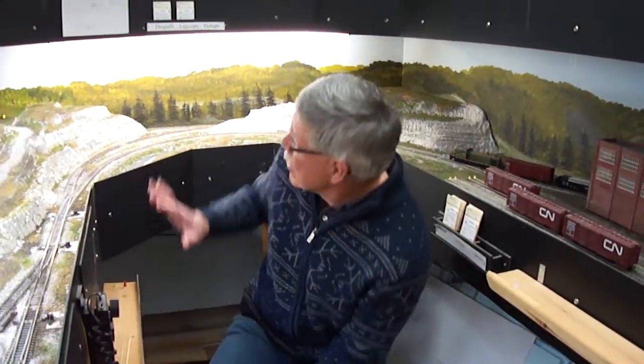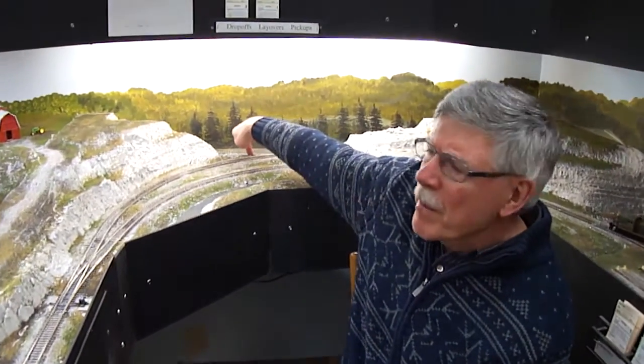Okay, so we've left staging, we've come through the wall, and we've entered your layout at the lower level. Can you describe where we are and what's happening here? Where we are, actually, we've got a major industry here and the first town. But what we have in back as well is an extension of a drill track, so that when the operator is blocking his train in the yard, he doesn't come through into this yard.